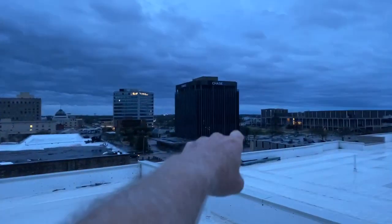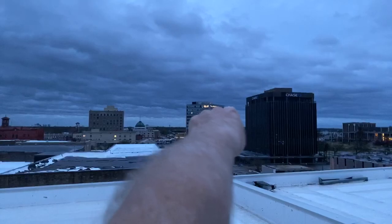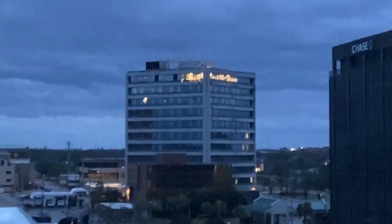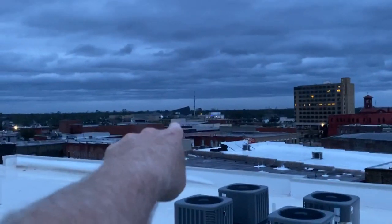Chase buildings take moderate to heavy damage. It looks like a lot of buildings got blown-out glass. The upstairs on all these buildings over here are blown out. Those are all upstairs offices blown out. You can see the furniture, the windows blown in. Got a roof off over a big building over here. Don't know what happened over there, but a big building.